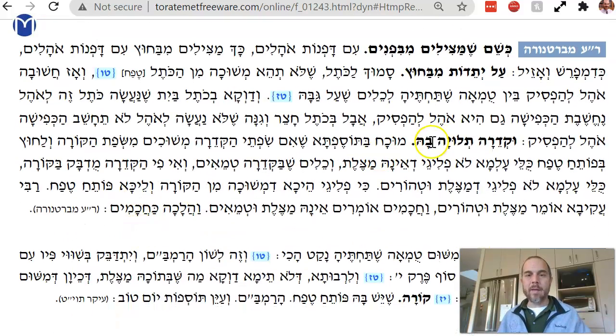So the Bartenura says the following: muchach betosefta. If you look in the Tosefta, you'll see that it's not all in one case. It depends on how the pot is hanging. If the lip of the pot is mishuchim, drawn from the lip of the beam outward, a distance of a tefach, everyone agrees the pot can't save you. Meaning if there's an opening of a tefach, the pot can't save you. The kelim are tamei.